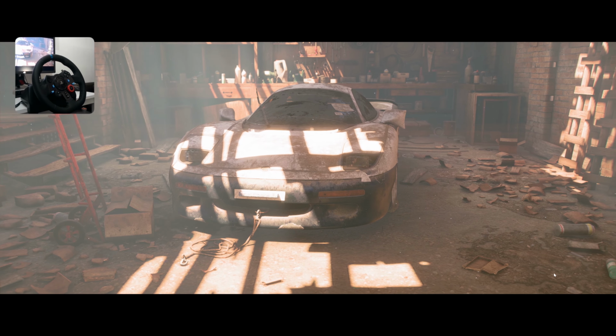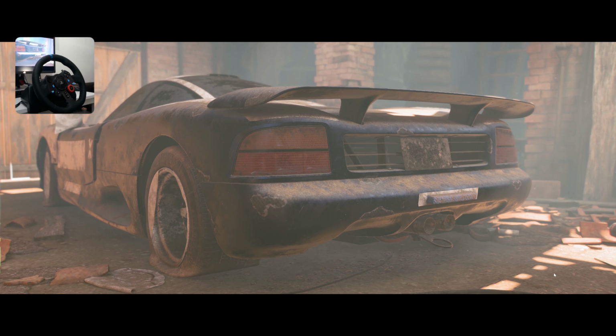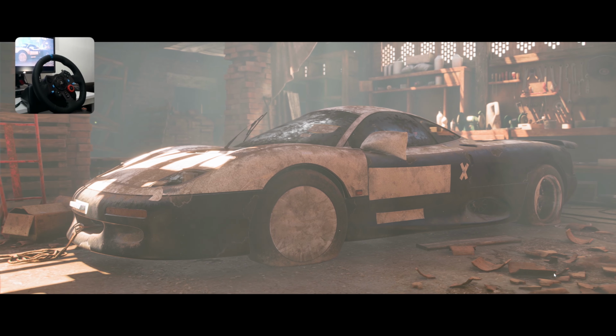Finally! It's the XJR15! Rápido y raro. And a long way from its native habitat in the UK. I wonder how it got here.